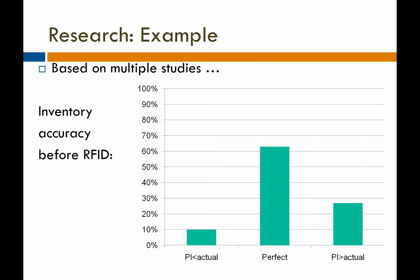Theft causes inaccuracy. Damages cause inaccuracy. Spoilage causes inaccuracy. People in the stores cause inaccuracy, because they'll pick things up in one place and put it down in the wrong place on the other side of the store. There's a lot of things that can affect the overall number that the store thinks it has versus what is actually there.